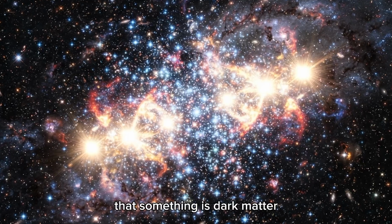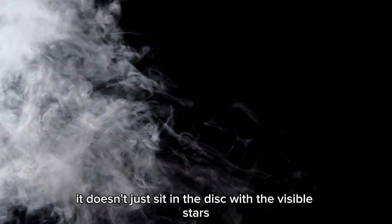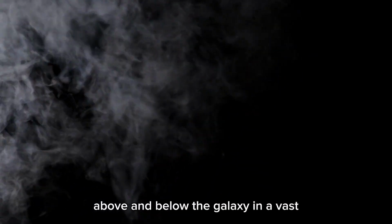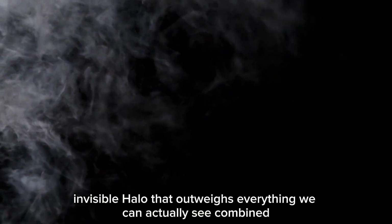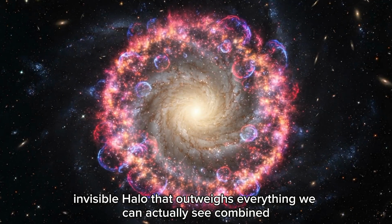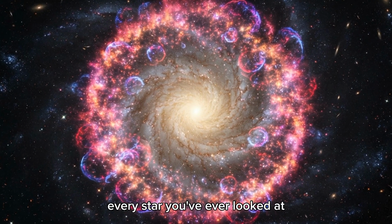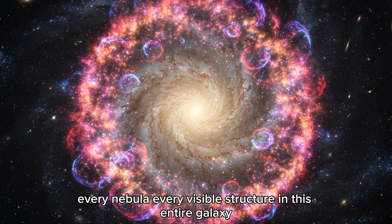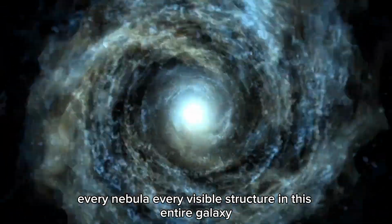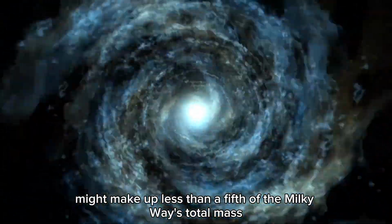That something is dark matter, and based on the math, it doesn't just sit in the disk with the visible stars. It extends outward and upward, above and below the galaxy, in a vast, invisible halo that outweighs everything we can actually see combined. Think about what that means. Every star you've ever looked at, every nebula, every visible structure in this entire galaxy might make up less than a fifth of the Milky Way's total mass.